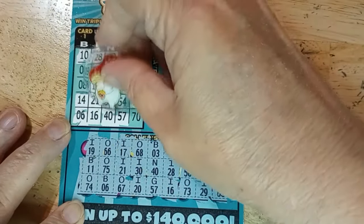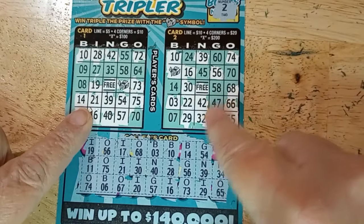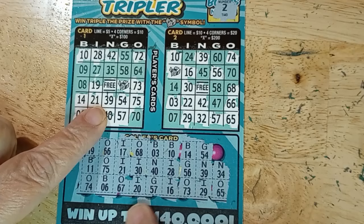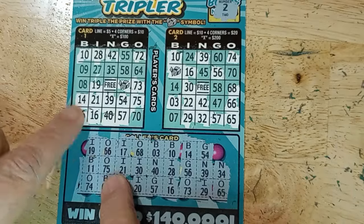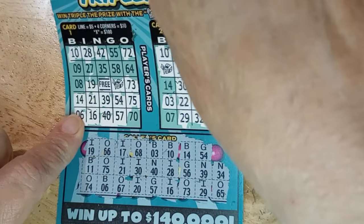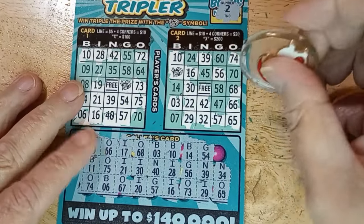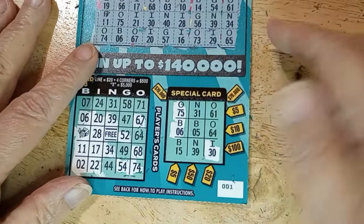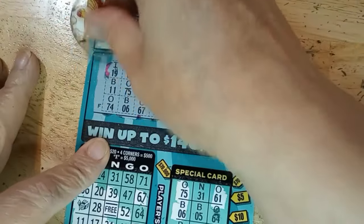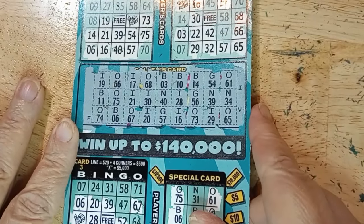Oh, that does give me a win. So we got 14, 54, 21, 39 and 75. I do have a win, which on this one is $5 for a line. But it is a win. So bingo's still in it. 061, that gives crossword something to try to beat. So, five, got $5. And am I set up for the bingo or do I need to set up?